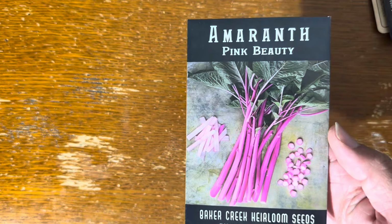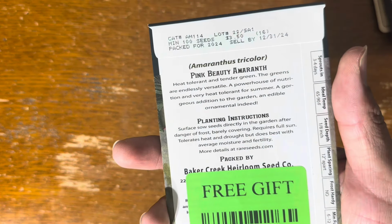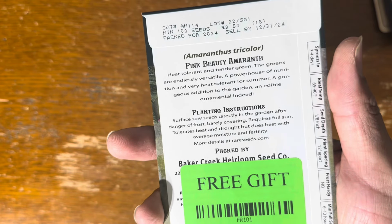All right, and this is the last variety on my list. It is the Pink Beauty Amaranth. This was a free gift seed from True Leaf or Baker Creek Seed. It is mostly an ornamental with some versatility: heat-tolerant greens with pink-colored stalks. It's a spinach substitute, though some claim the leaves are a bit more bitter than spinach, so do take note. It's from India and is used in stir fries down there. It's full sun, and I plan to grow this in a pot as decor.